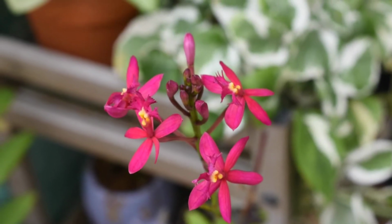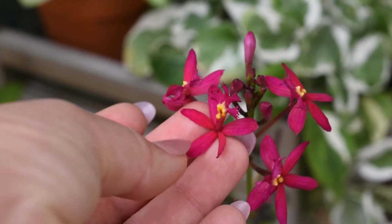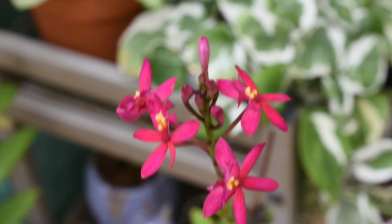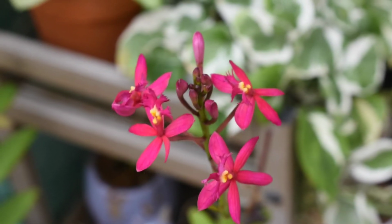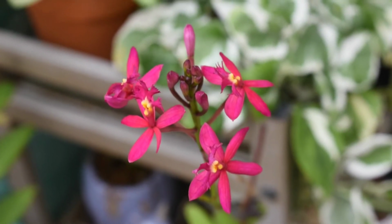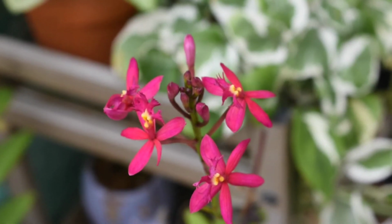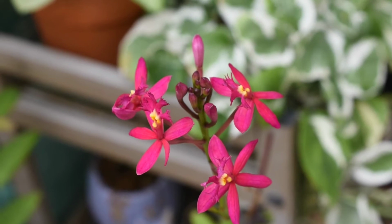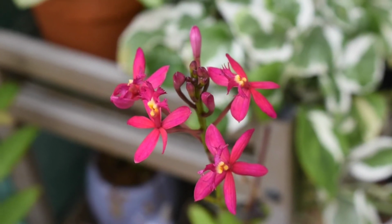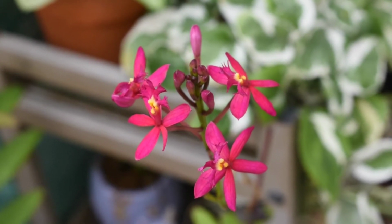Feast your eyes, you guys. Look at how pretty these colors are. It's like a magenta, I would say. It's the closest thing. It's like a hot pink magenta type of thing. The camera might not be picking up the colors properly, but I mean, it is stunning. When I saw it, I said, I want it. And I was a little upset because the first spike died off. It actually branched out and it rebloomed.